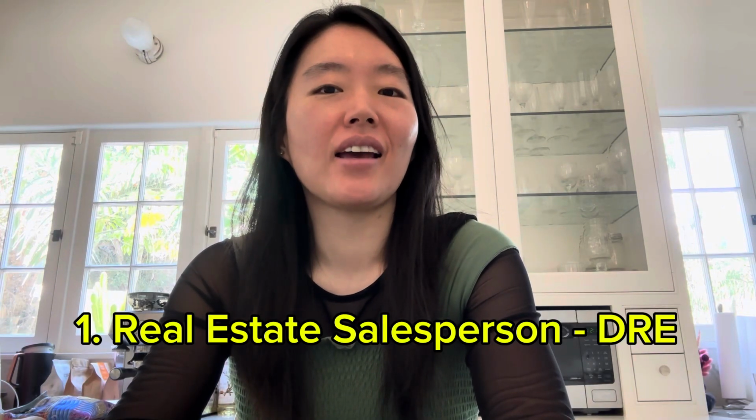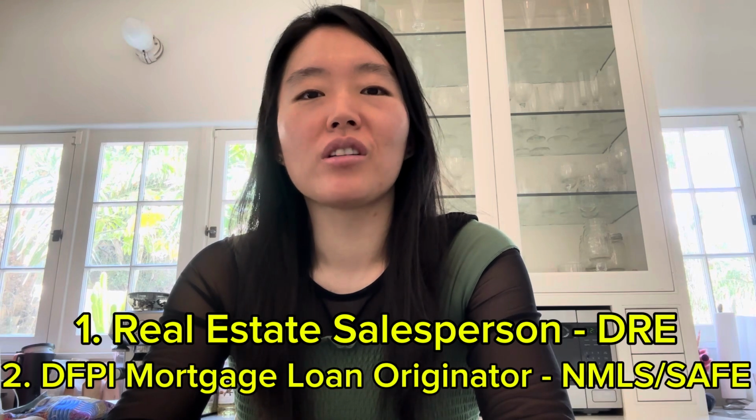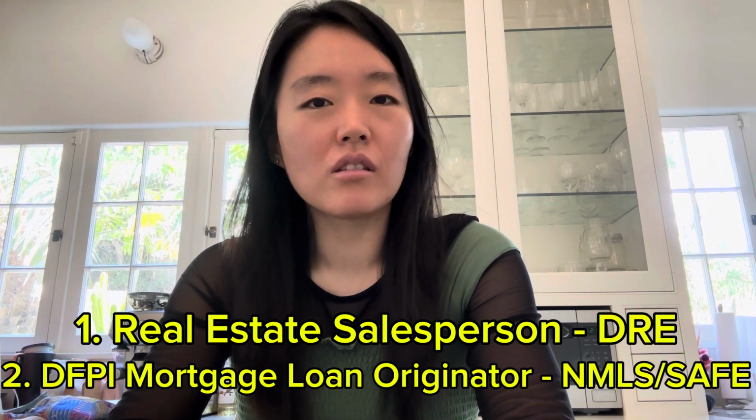So I'm going to compare the two licenses today. One is the real estate salesperson and two is the mortgage loan originator. During COVID, my schedule almost got emptied compared to before Corona, and I got scared and wanted to make myself busy. So I decided to study real estate because I like houses and thought that I would be able to check out different houses once I start this job.